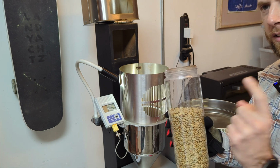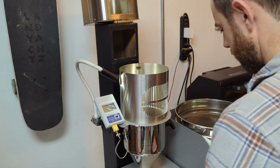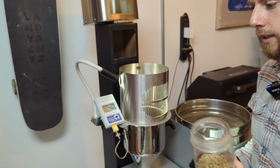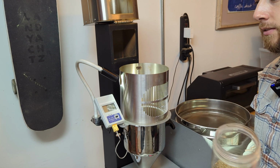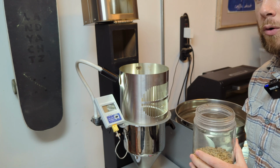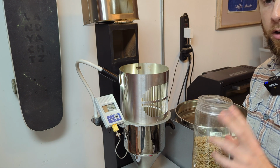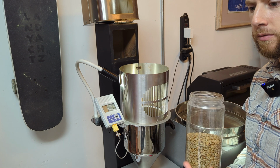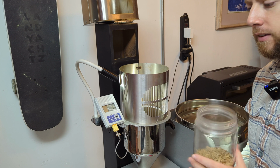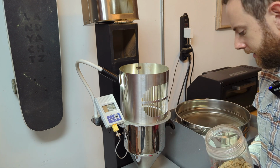This is 2 pounds of natural geisha from Panama going in. Just a little bit of the nerd numbers here, we're shooting for around 12% weight loss. This is going to be on the lighter side. Really shooting for under a 10-minute total roast time. I think our last 2 roasts have been between 9:15 and 9:45. So we're going to shoot between there again. Last one was at 9:30, so we're going to go for that.